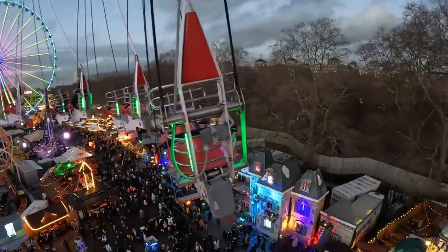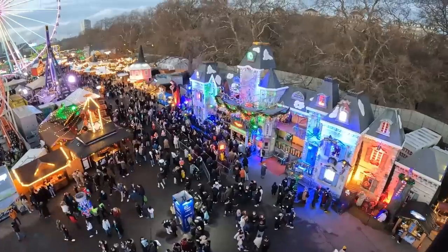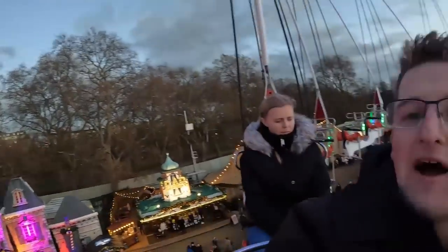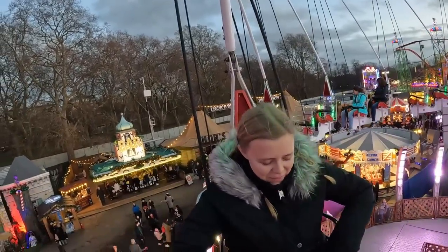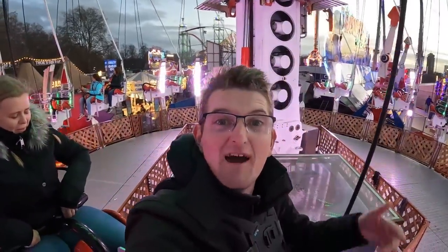There we go. Hoyt Mansion down there. Always busy. Look at that. That's always got a big queue. Very popular ride, Hoyt Mansion. And there we go. How do you find that then, Charlotte? Oh, I quite enjoyed that, to be honest. I like the seating configuration. Yeah, a little bit different. Yeah, it was worth going on.